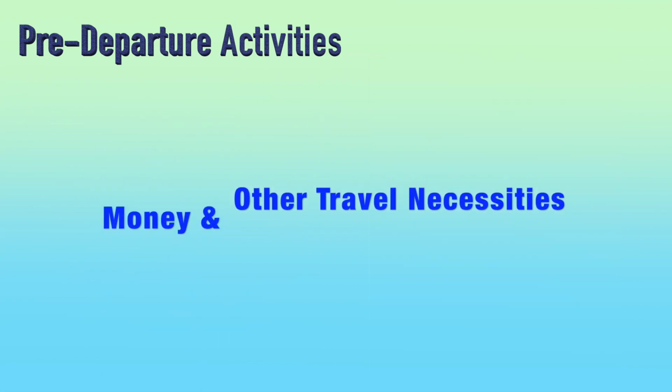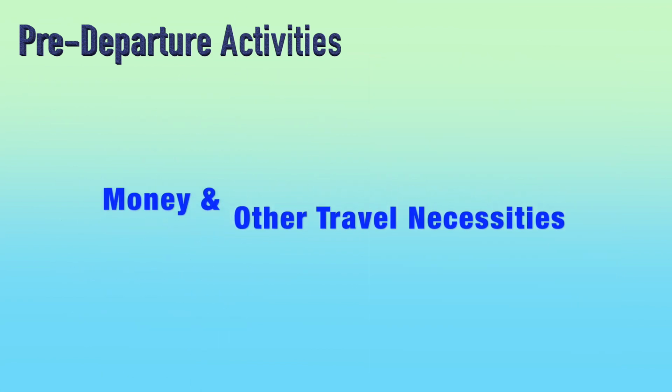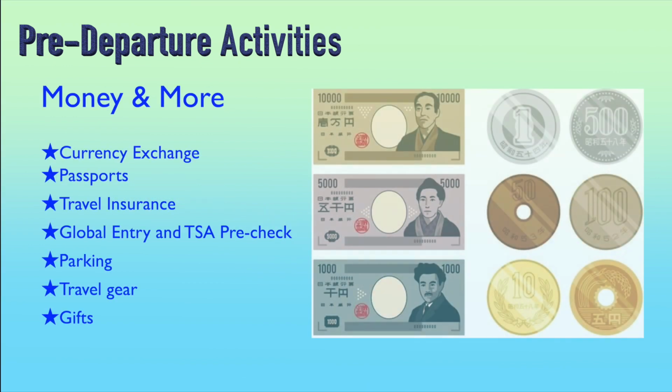Lastly, let's discuss money and a few items related to traveling abroad. Currency exchanging can be done at many banks and in most airports, but in my experience, you can save both money and time by exchanging your money prior to departure.